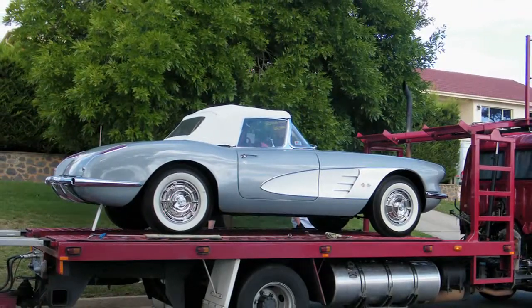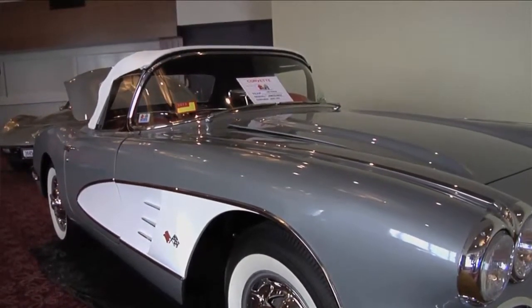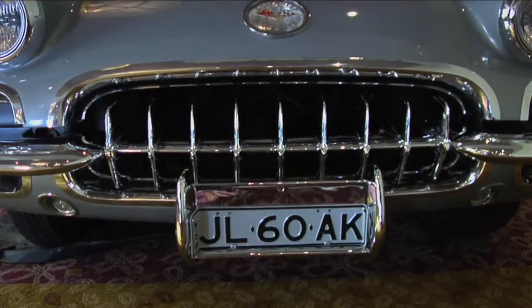And I did always know that I wanted this car because I saw one when I was 10 years old in St Kilda in Fitzroy Street, and I had hold of my father's hand and I said, "Gee Dad, what's that car?" And he said, "That, Jessica, is a 1960 Corvette." And I have never forgotten that car and I've always wanted one.